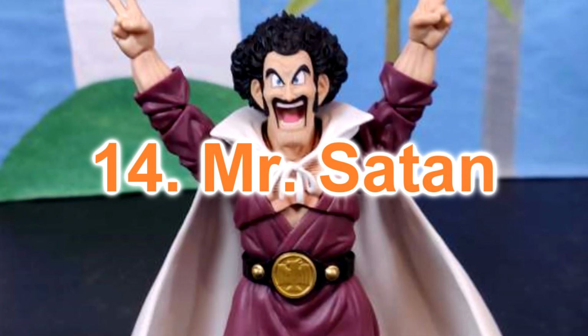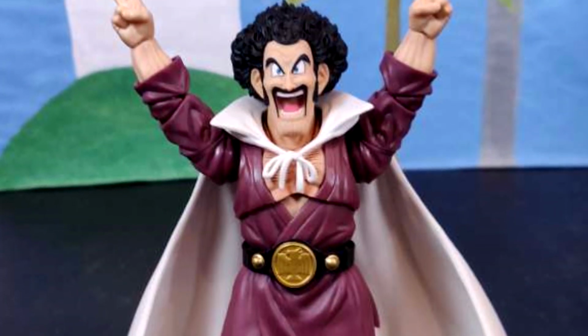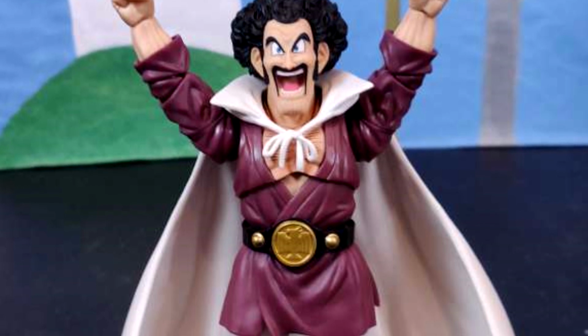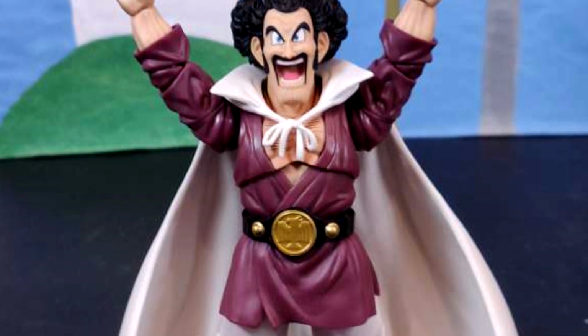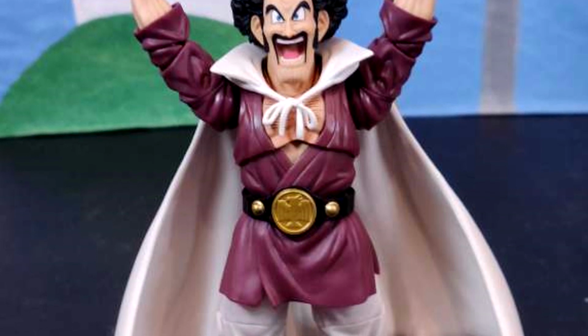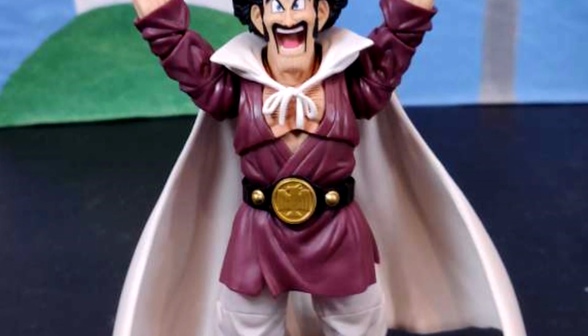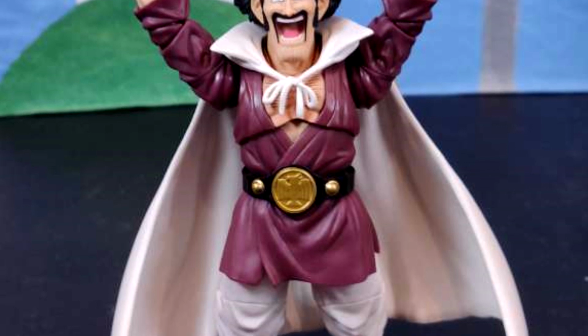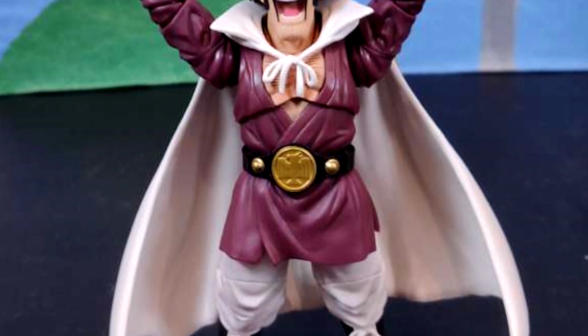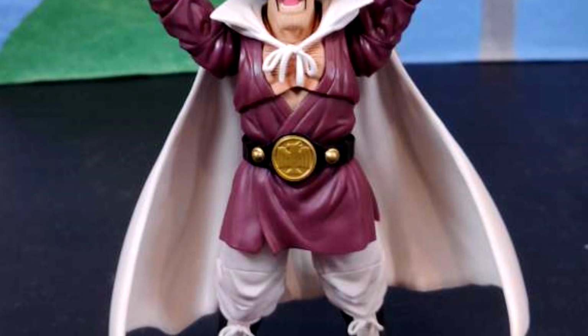Number 14, Mr. Satan. Now, I gotta give credit where credit is due. They absolutely went and tried their best with this Mr. Satan figure in terms of accessories. They gave us a whole lot of exceptional different faces. Heck, they even gave us different belt parts, which I've never seen on a Figuarts figure before, and that is fantastic. And they've also given us a really cool cape. You even get that dog that you can pose with Fat Boo, him and Mr. Satan. That's actually really cool.